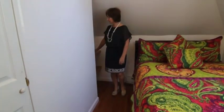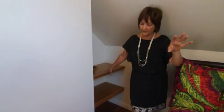And there's a nook over here with some shelving, and there's also a little nook in the hallway where you can put a bureau, and I believe they do have a bureau there as well. So cool space up here, huh? It is. All right, we'll head back downstairs.